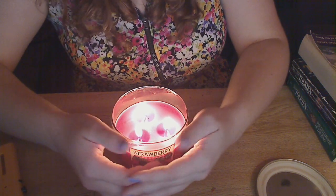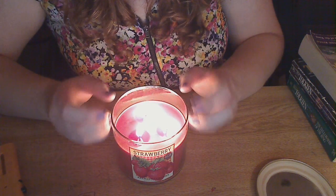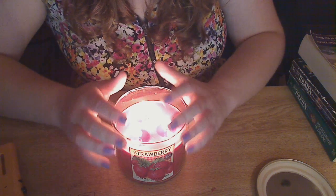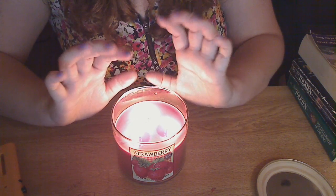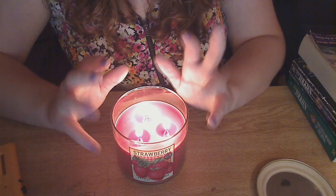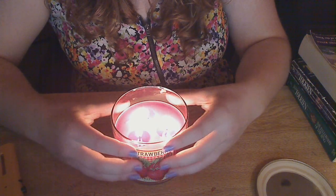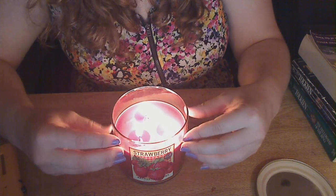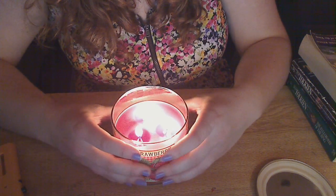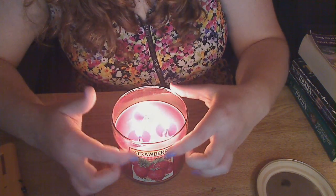These tiny little flames here are warming my hands. Maybe if you focus really hard, you can feel the warmth on your hands too. I've always loved fire. It's so mysterious, so magical.